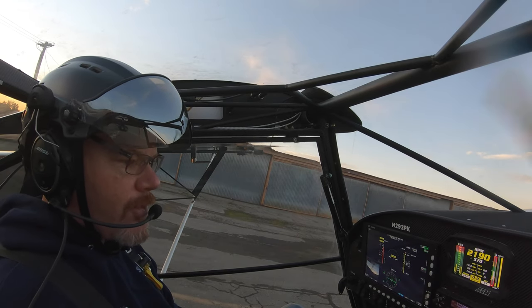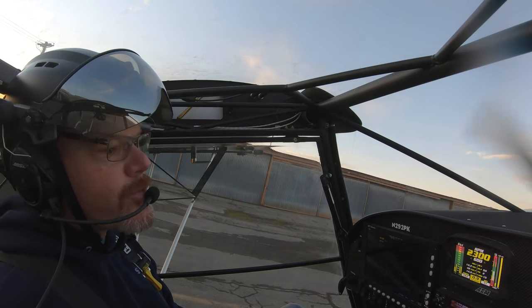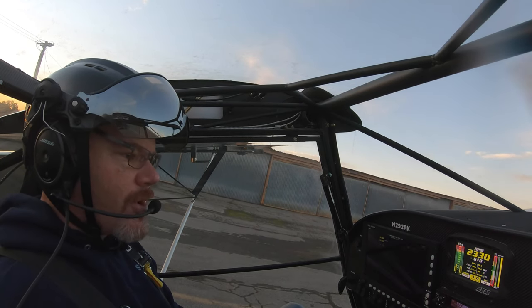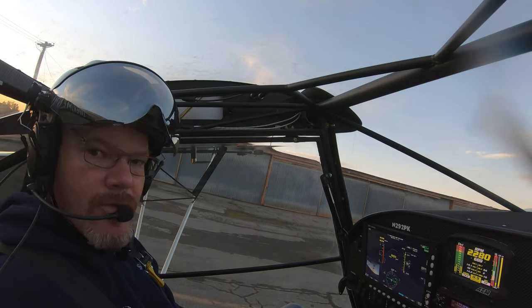So anyway, waiting for it to warm up. Tim's in the Super STOL. He's heading out with me. We're going to go down to Red Bluff, meet a couple of guys down there. So, let's get to it.